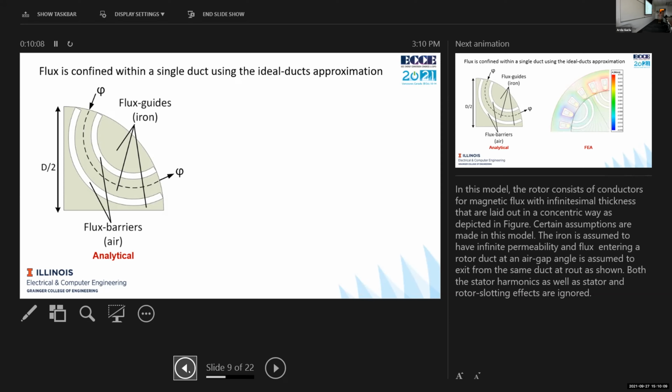And the air gap flux density is basically the difference between your rotor magnetic potential and the stator magnetic potential. So if we can also estimate air gap flux density accurately, we should be able to compute torque in a much more precise fashion as compared to the ideal ducts way. So we're going to account for the stator winding harmonics, as well as the magnetic potential drop happening across the rotors.